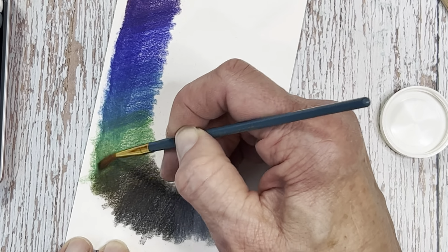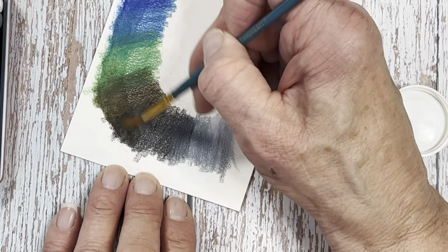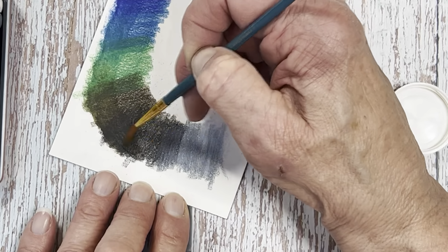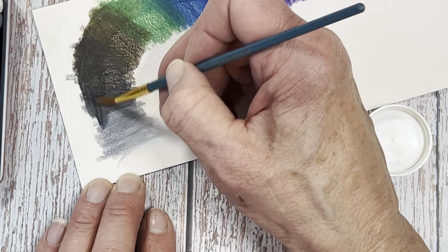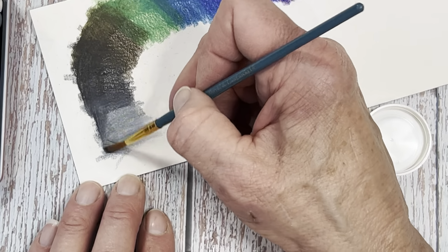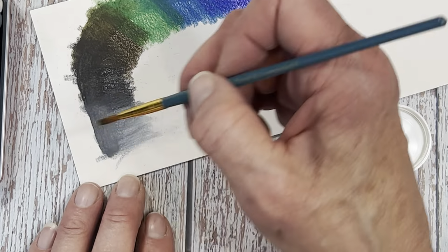So here we're just kind of rounding the corner. I'm blending the green and the brown together, and then we'll get into the black, which takes on a lovely velvety hue. And wait till you see this gray when it blends. It just almost turns into like a gouache. It's just beautiful. It doesn't feel like gouache, it doesn't move like gouache, but it really blends quite well.